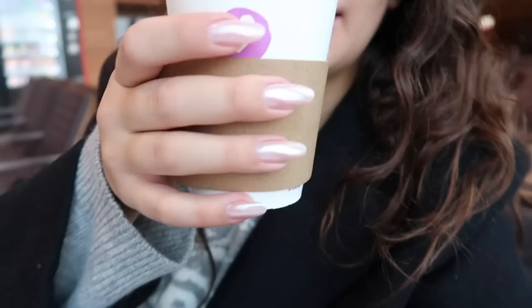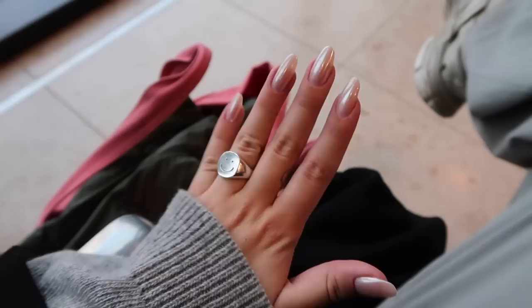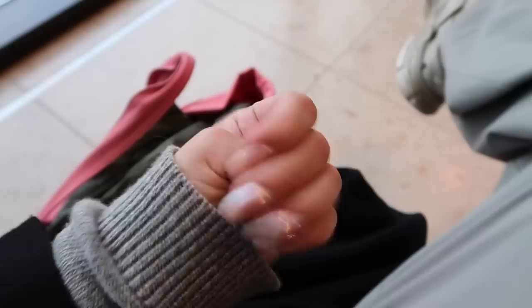I got new nails yesterday, fresh for Paris. They kind of, wait, I'll show you. I told them that I wanted Hailey Bieber nails, so they're kind of nude chrome colored. I think they look really really pretty and really clean.